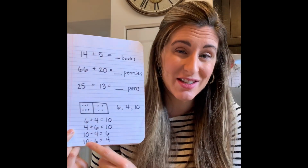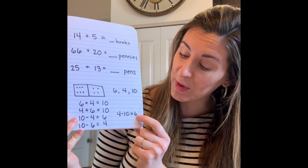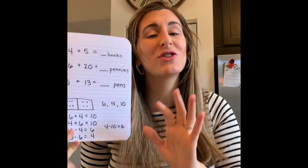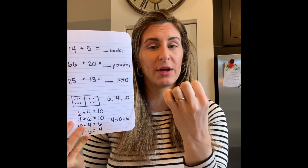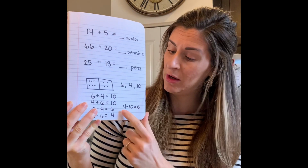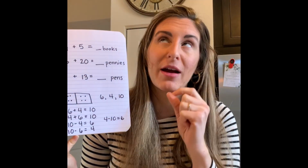But then the subtraction sentences are a little bit harder because we often want to write something like 4 minus 10 equals 6, or something like that. If I use those three numbers, that's what I'm supposed to do, right? But I have to make sure that that number sentence makes sense. If I start with 4 and I say, okay, 4, take away 10. 1, 2, 3, 4. Oh, I don't have any more fingers left. I can't take away 10 from 4. 4 take away 10 does not equal 6. It's less than 0. So I have to make sure that whatever subtraction sentences I write actually make sense.